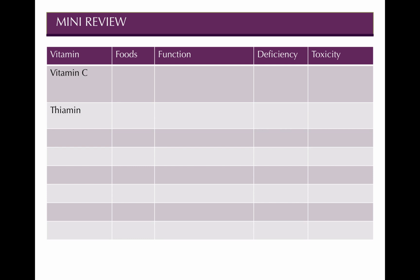So why do people supplement with vitamin C? What were some of the things we talked about? So colds, interestingly, they all start with C: colds, cardiovascular disease, cancer, and cataracts. It doesn't seem to work for heart disease or cancer. It may work for cataracts. It doesn't really work for colds either, but I guess you can leave that up to whatever you think. Deficiency is called what? Scurvy. Toxicity of vitamin C: diarrhea and kidney stones.